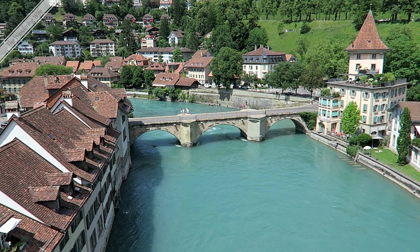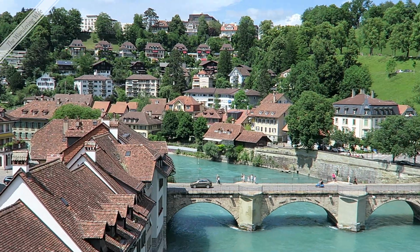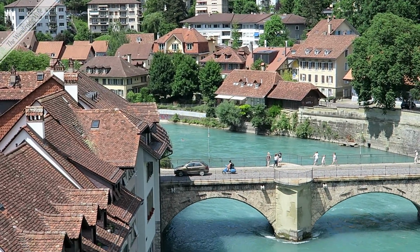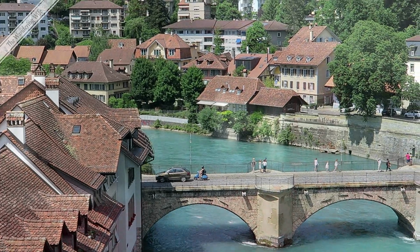These kids just jumped in. Did you see that? There was an adult with them. I hope they're all together, because that is moving really fast.